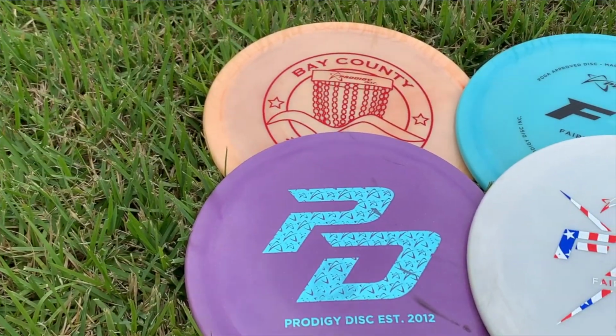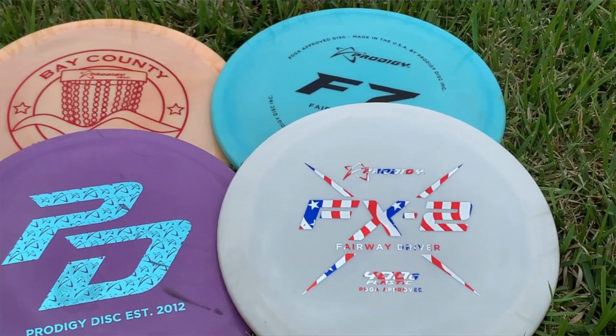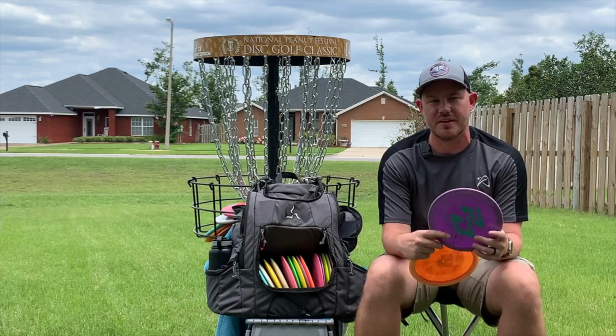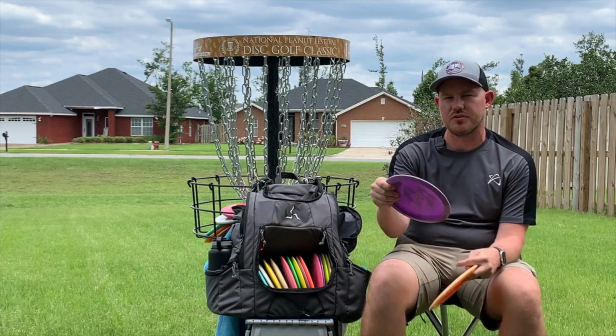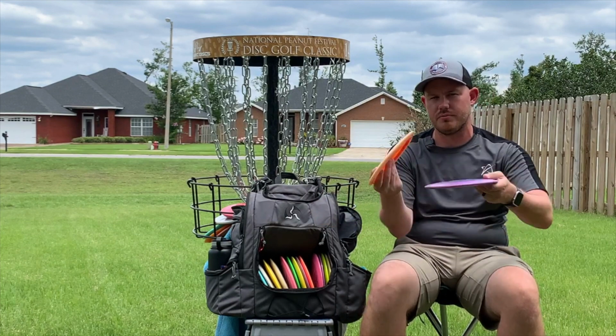Moving on to my fairways, I bag three traditional fairway drivers, I guess you could say. Two of them are F5s. So I have this 400 Spectrum F5 that we did a run of for our Bay County Kickoff tournament. That was this January. And then I have this 750 plastic PD stamped one. This one is my straight to understable F5, and this one's a little more stable in the 750 plastic. And it's similar to my M4s, just with more flight and more glide.